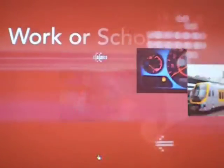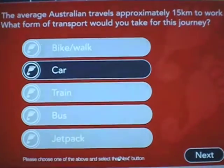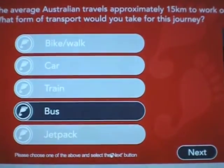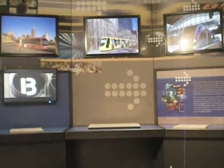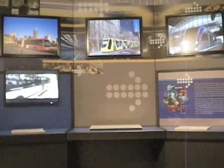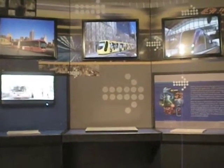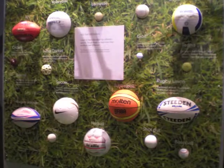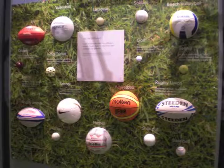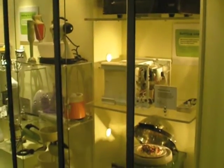Another way that science is communicated, and may appeal to adults more, is through interactive displays. For example, this one relates to transport. Or through a simple visual display, such as this one here, which has information relating to the Melbourne public transport system. The final way that information is presented is by taking something like a prosthesis or a football and using this everyday object to draw the attention of any passers-by.